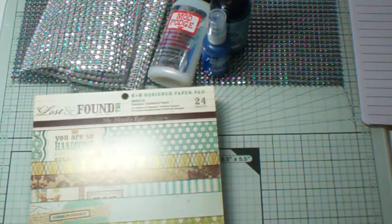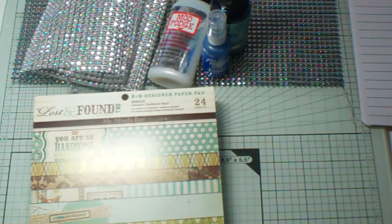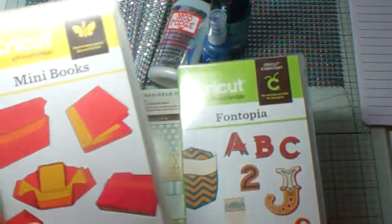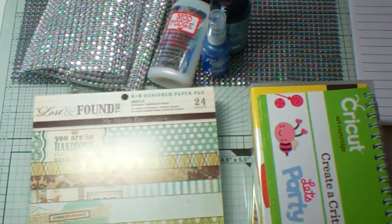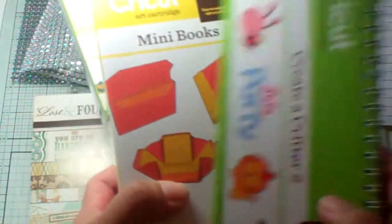Us and our collections. Number five is my new Mini Books cartridge and my Fontopia cartridge and my Create a Critter 2. I love these three cartridges. See, I even have this out, my book, my Mini Books and my Fontopia. I think they're very versatile. I love cartridges that you can do lots and lots of creative, out of the box kind of things. And this was thanks to Scrap and Belly. You are so sweet. Thank you, Kelly.